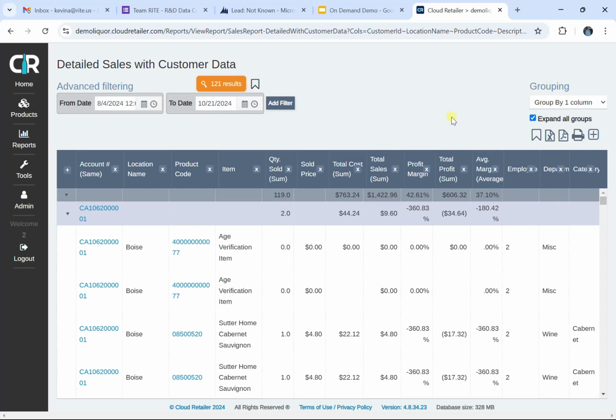The other cool thing you can do with reports in Cloud Retailer, which I have not seen in any other POS system on the market, even ones that are not liquor store specific, you can have reports automatically run and be emailed to you or your bookkeeper or your manager, whomever. So just think about how much time you are spending running reports that you need daily, weekly, monthly. That can be automated. How much time is that saving you? That's just amazing that ability exists within Cloud Retailer.